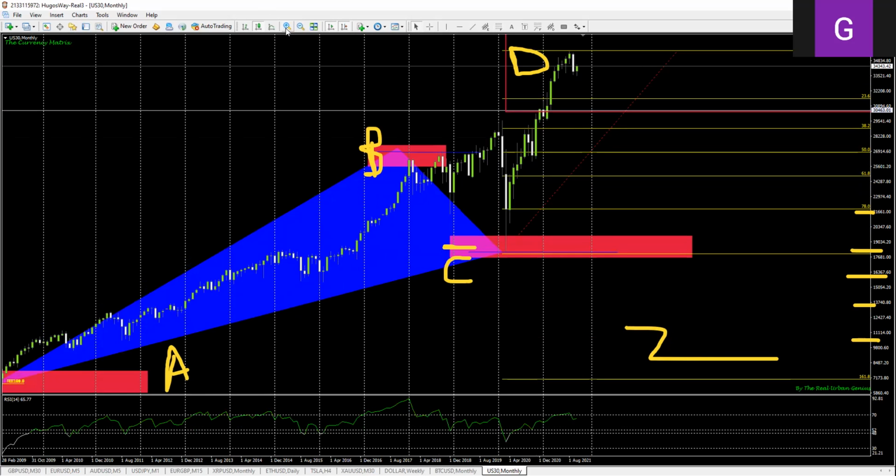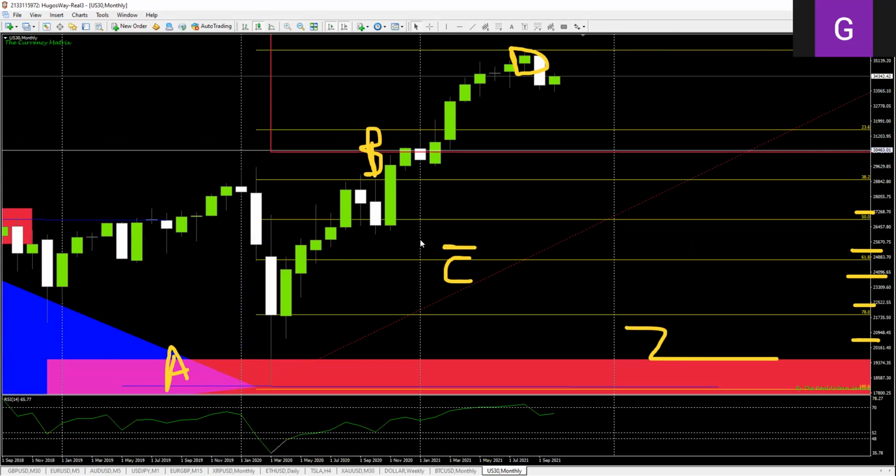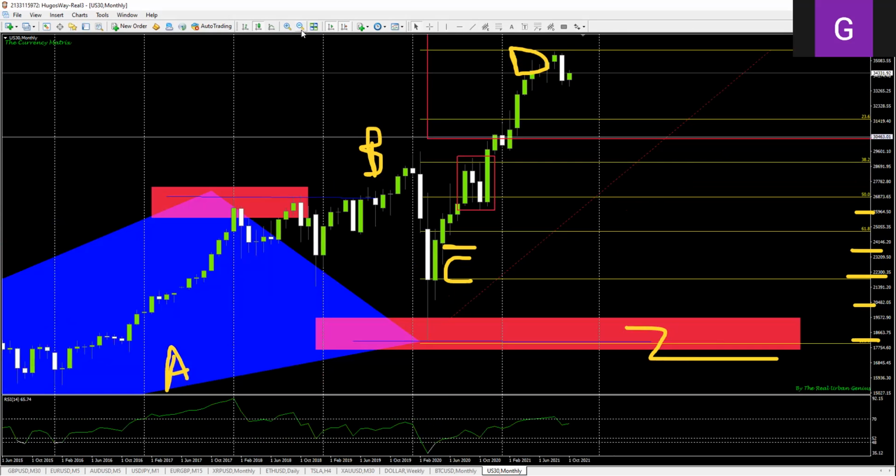Looking at this previous trend or rally on the month, you see we have higher highs, higher lows, higher highs, higher lows. Even this little pause right here, these lows didn't exceed this one. So the trend was still an uptrend. Higher highs, higher lows again, until we get right here.